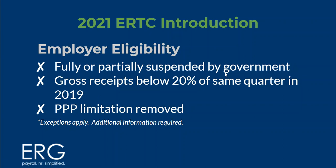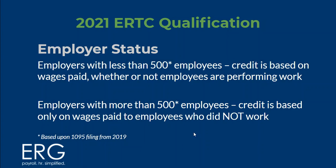Once again, first and foremost, full or partial suspension by the government, or gross receipts 20% below the same quarter in 2019. So it dipped a little bit here. We're still using 2019, 20% less. PPP limitation once again removed. One thing that did change is they moved that threshold from 100 to 500. So credit is based on wages paid for employers with less than 500, which is awesome. This opens it up to a whole new class of employers.